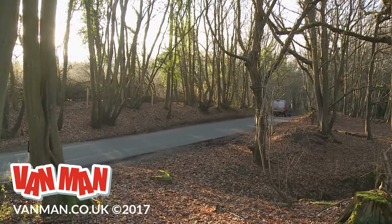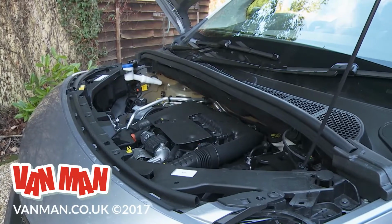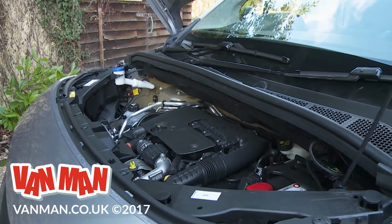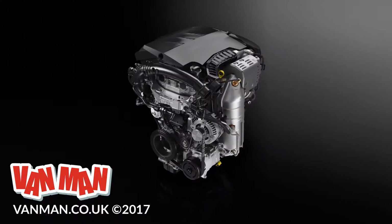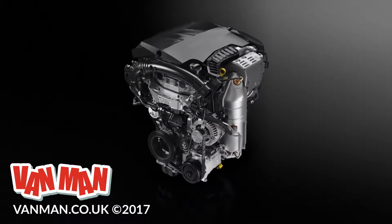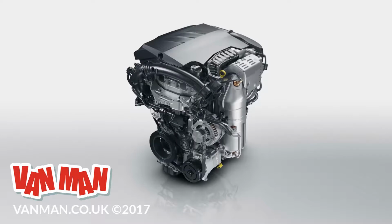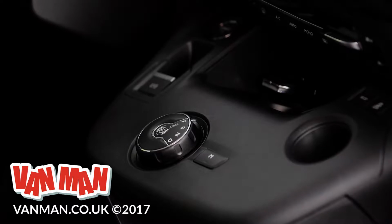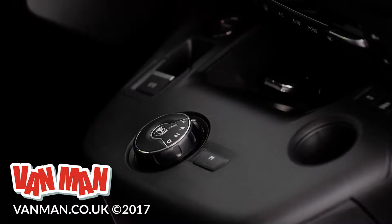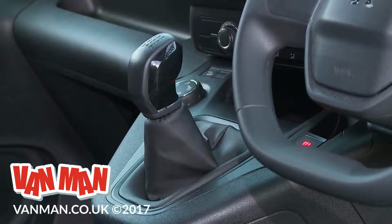Engine-wise, the range is primarily based around diesel power, with a new slightly smaller 1.5-litre Blue HDI unit developed for this model, offering either 75 or, as in this case, 100 horsepower, or at the top of the range 130 horsepower. There's also a 1.2-litre 3-cylinder PureTech petrol option with either 110 or 130 horsepower. The most powerful diesel gets the option of the brand's new E88 auto gearbox, a mandatory fitment on the top petrol unit.